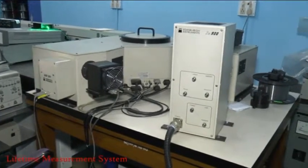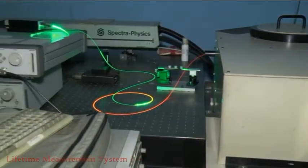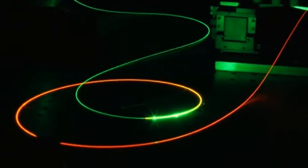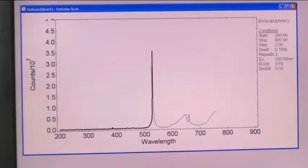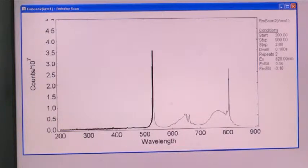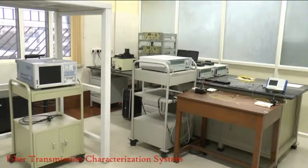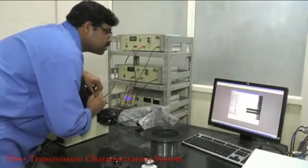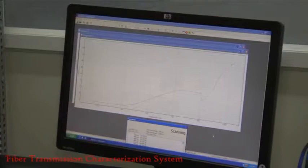CSIR-CGCRI has the facility of lifetime measurements for silver doped, bismuth doped and rare earth doped fibers. The fiber transmission characteristics can be measured in a wavelength range between 0.4 to 5 micron. Subsequently, the fiber loss can be calculated in this range by the cutback method.